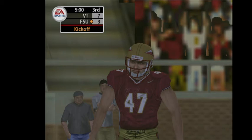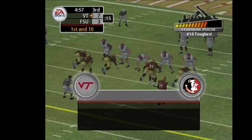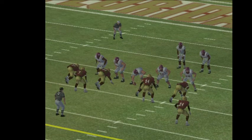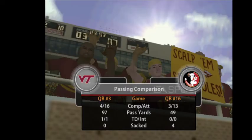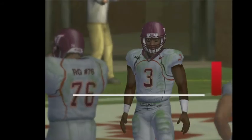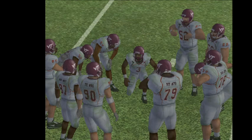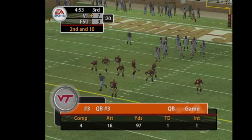Florida State brings in the nickel here. He's looking deep down the left side. Batted ball. The defense needed that one. How about the move here by this cornerback? Great play that time, getting a hand on the football. Second and 10. Ball on the 18-yard line.